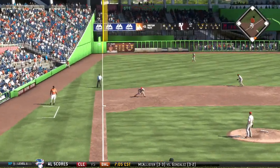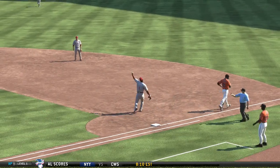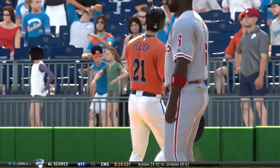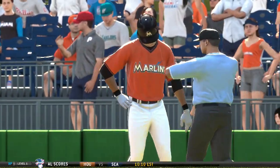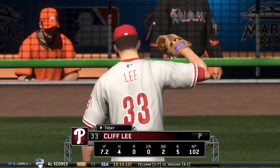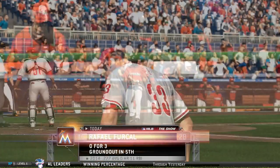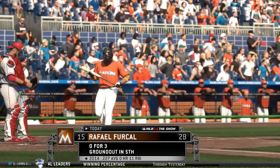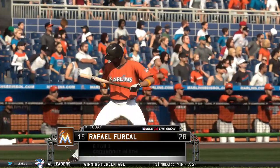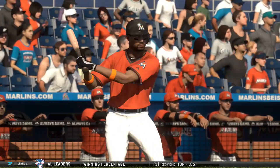Hit hard to third. And a throw over to Howard, and that's the second out. He certainly had all of his pitches working for him so far. That's translated to a 4-hit shutout to this point. Rafael Furcal will stand in now with 2 away, needing to really get something started here. And their chances of getting back into this ball game are growing dimmer by the batter.